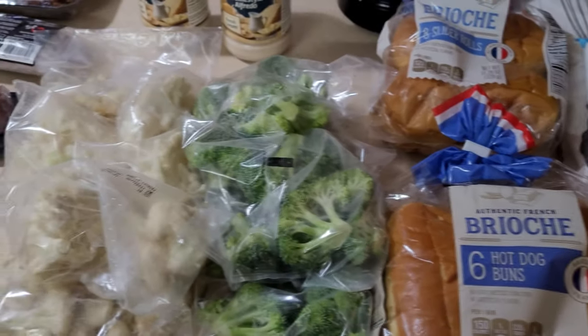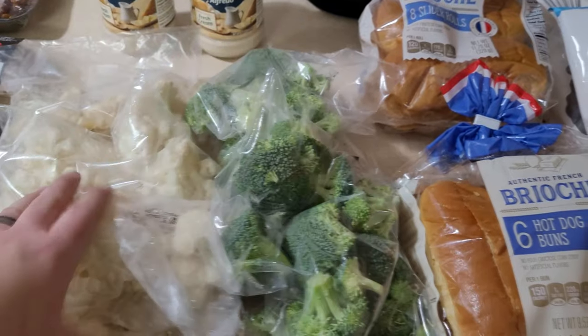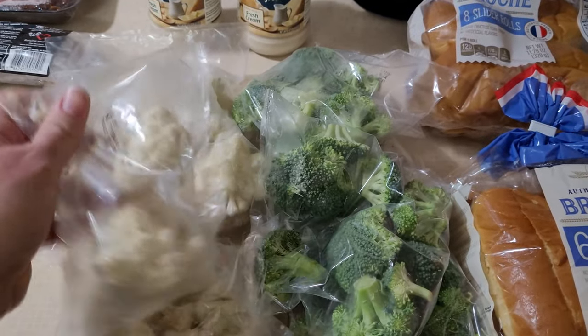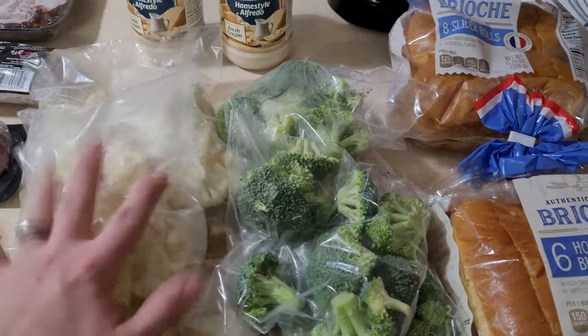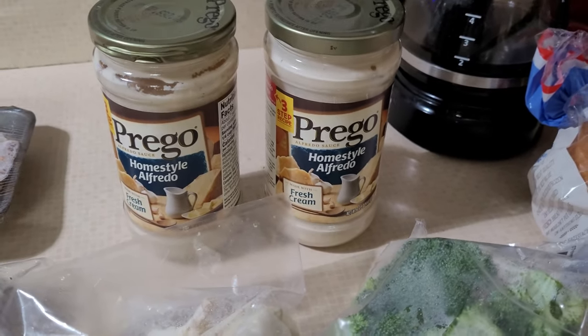They had unlimited amounts. You could get however many you wanted of these little portions of broccoli and cauliflower. So I got 5 of each. 2 jars of Prego homestyle Alfredo sauce. That should be good. And then let's get into the meat.